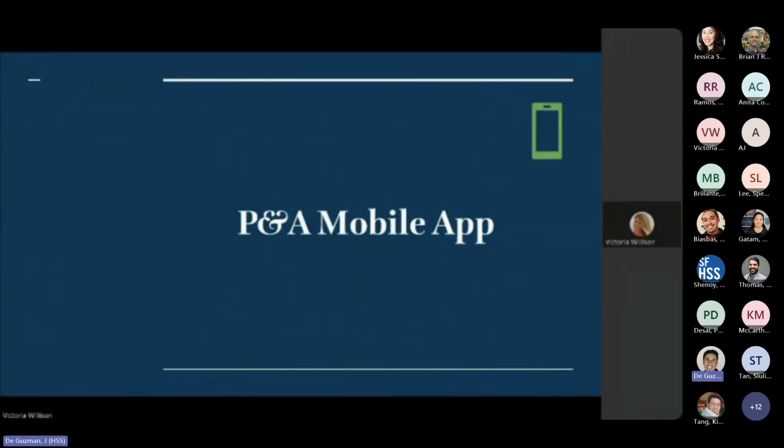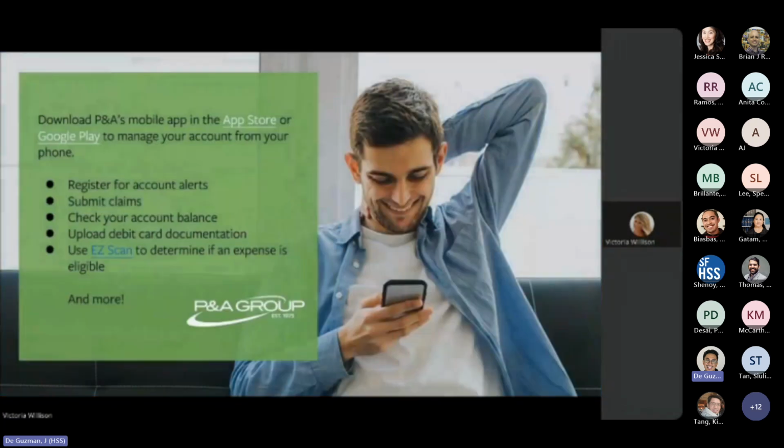The P&A mobile app. So if you are going to be utilizing the plan, I do strongly encourage you to download the app. This is a very user-friendly tool. You can register for various different account alerts, submit claims, check account balances, upload debit card documentation, and then you can also utilize the Easy Scanner that we have on there. If you're at the point of purchase, you can pull up the Easy Scanner and scan a barcode of an item, and it will tell you if the item is eligible or not.